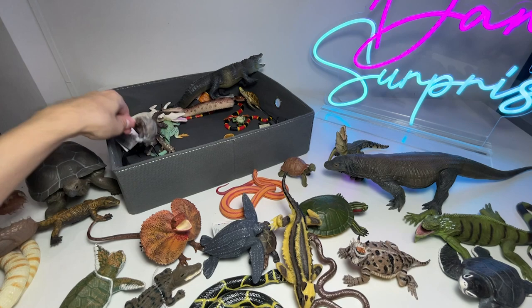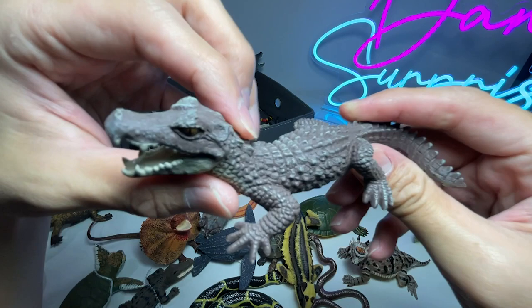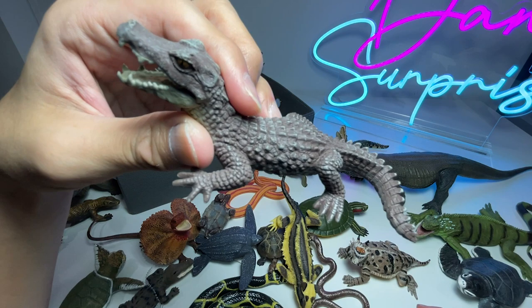Another turtle right here, this is basically like a tortoise. We have a small little crocodile, and this is actually known as a caiman. And they are actually pretty small as compared to saltwater crocodiles or alligators. They're really small. They can be found like, you know, this size.